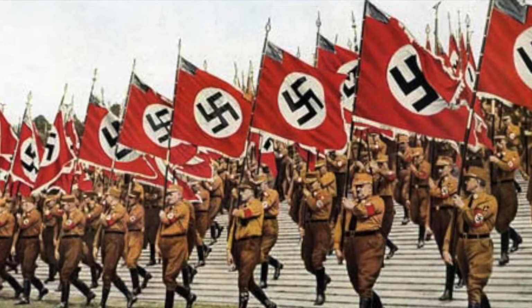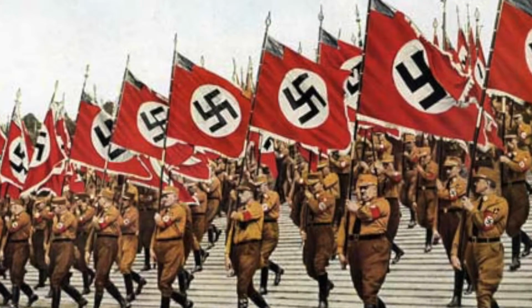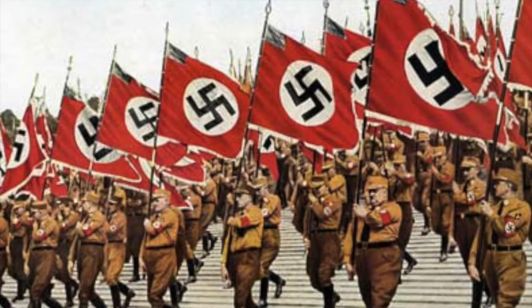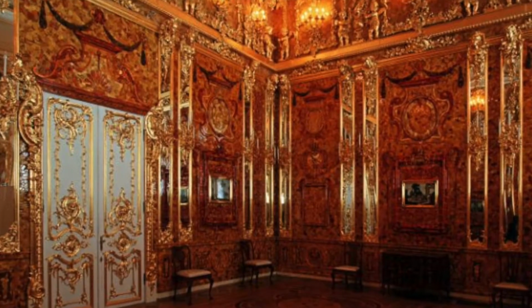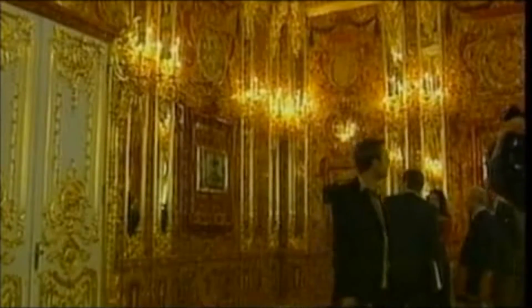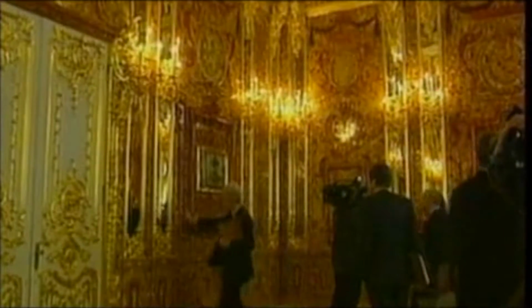The Amber Room was looted during World War II by Army Group North of Nazi Germany and brought to Königsberg for reconstruction and display. The Amber Room's current whereabouts remain a mystery. Will the Amber Room ever be found?